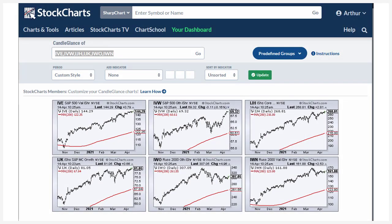Now, I'll just start with some quick candle glance charts so we can get a quick overview. We can see the value growth pair here, the first two charts, and we can see it's a steady uptrend for the S&P 500 value ETF, just a zigzag higher. We can see growth had that correction and then bounced and then pulled back and broke out in early April and is hitting a new high with a huge move. And then if we look at the mid-cap, we can see that mid-cap value has been steadily working its way higher and is hitting a 52-week high today. And then mid-cap growth was consolidating, but now it is breaking out.